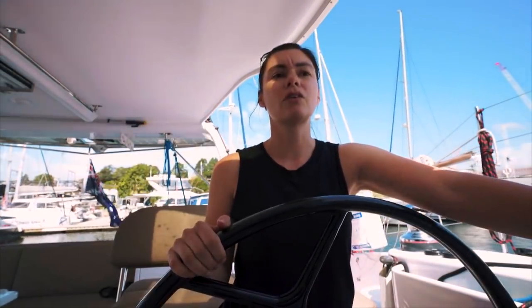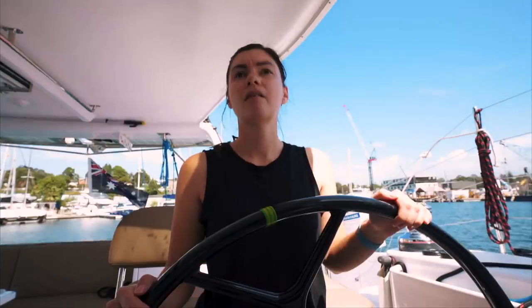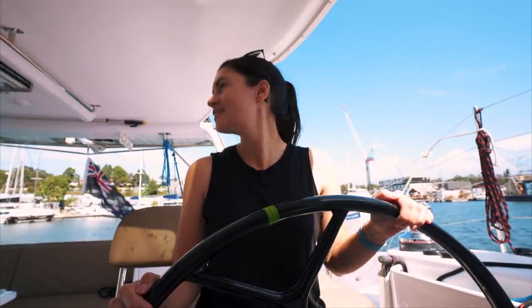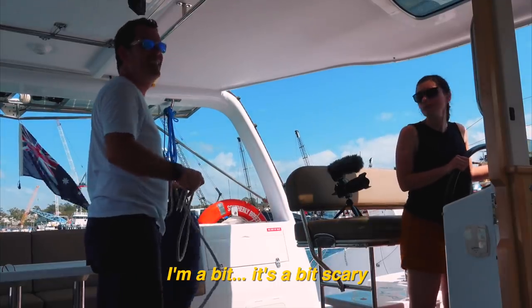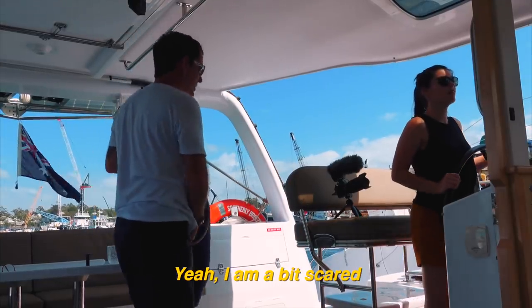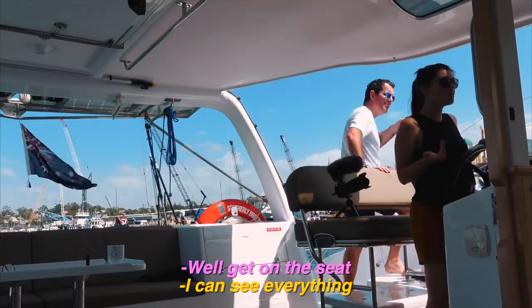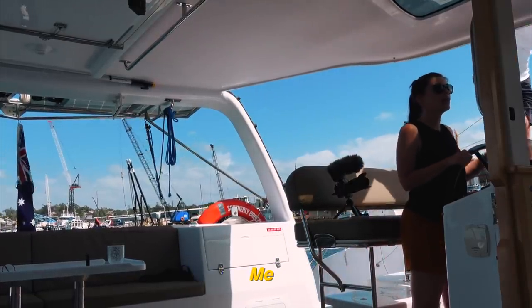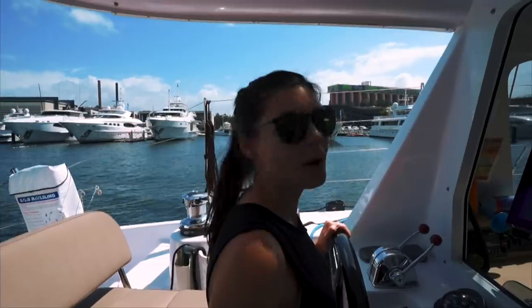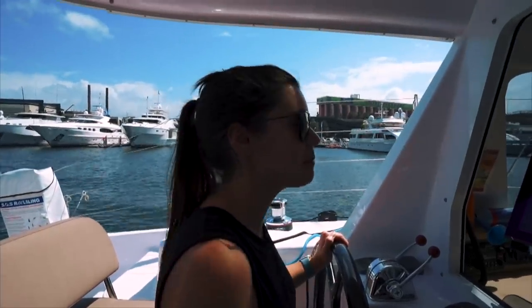just having two of us on a big boat. Hey. You okay? Yeah, I think so. Scared? It's a bit scary. Yeah, I am a bit scared. On the sea, I can see everything. The visibility is not the problem. Me, I'm nervous. Not going to lie. I am nervous. Why would you be nervous?